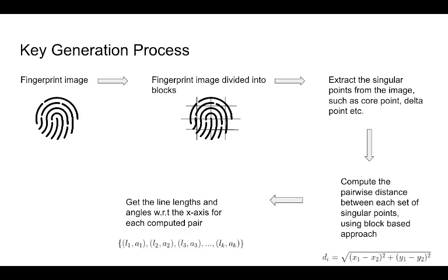So let's say this block right here has one singular point, let's say a core point. We are going to take this core point and compute the distances, that is the Euclidean distance, to each point present in the other blocks, in all of these other blocks. So let's say there's a core point here. We're going to compute the distance to each and every point in the other block.